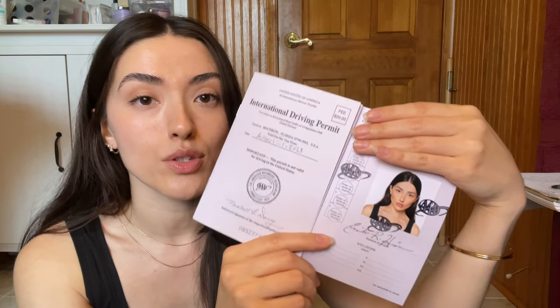And I also went to a AAA office and I got my international driver's license. But yeah, it was a really easy process. You have to fill out their application, pay $20, and have two passport photos. So one they keep and then the other one they put on your license.